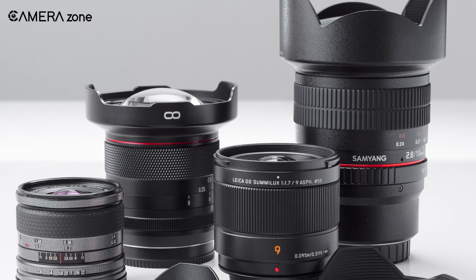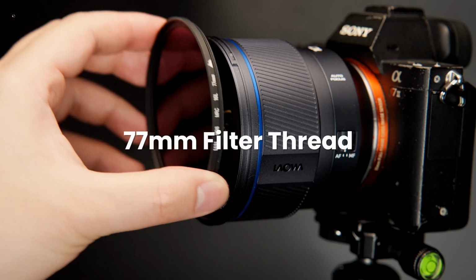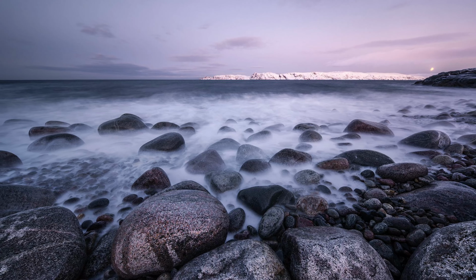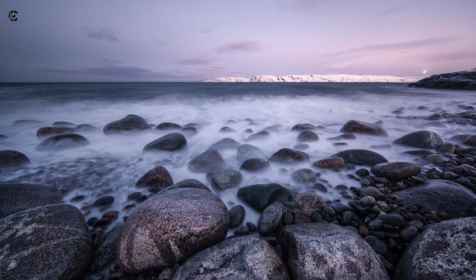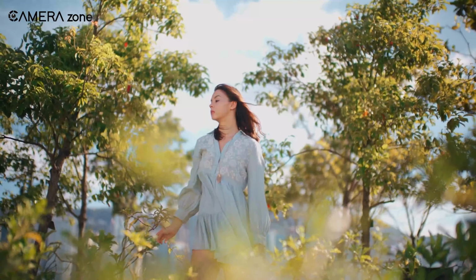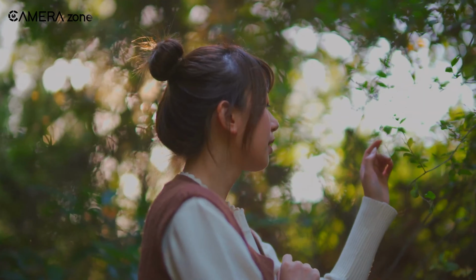Unlike some other ultra-wide lenses, the Laowa 10mm includes a built-in 77mm filter thread. This makes adding filters like neutral density and polarizers convenient to expand your options creatively. Enhance long exposure effects or color contrast with a simple filter.